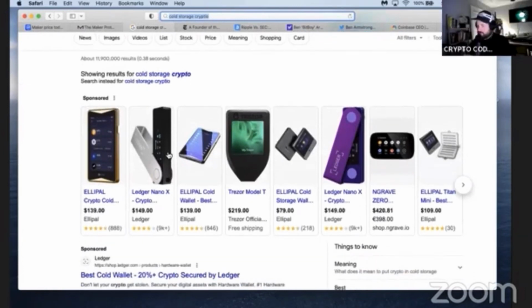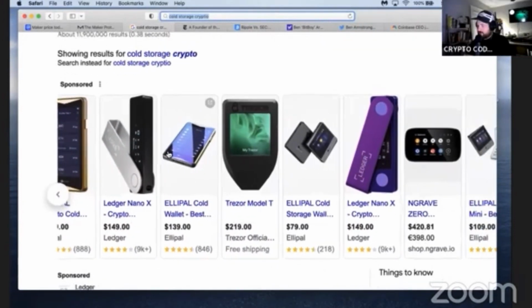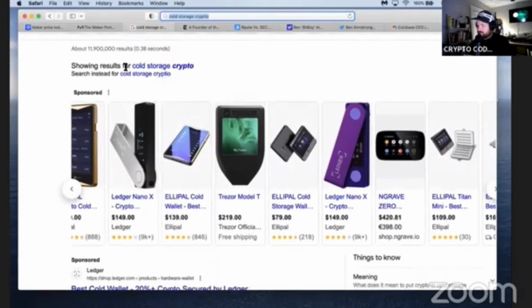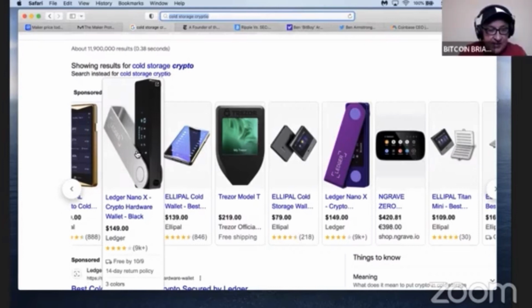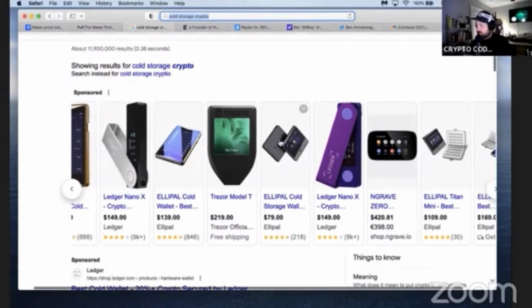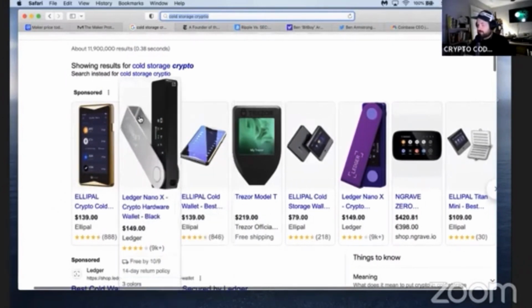So these are cold storage crypto wallets. Just so people can see different ones, I don't know all these different companies, so I can't vouch for them all. But I like Ledger. This is a classic Ledger. It's $140 for this. It kind of looks like a USB stick. I have two of the Ledgers. I have this one right here. Or no, I actually have a different screen touch version of this one.